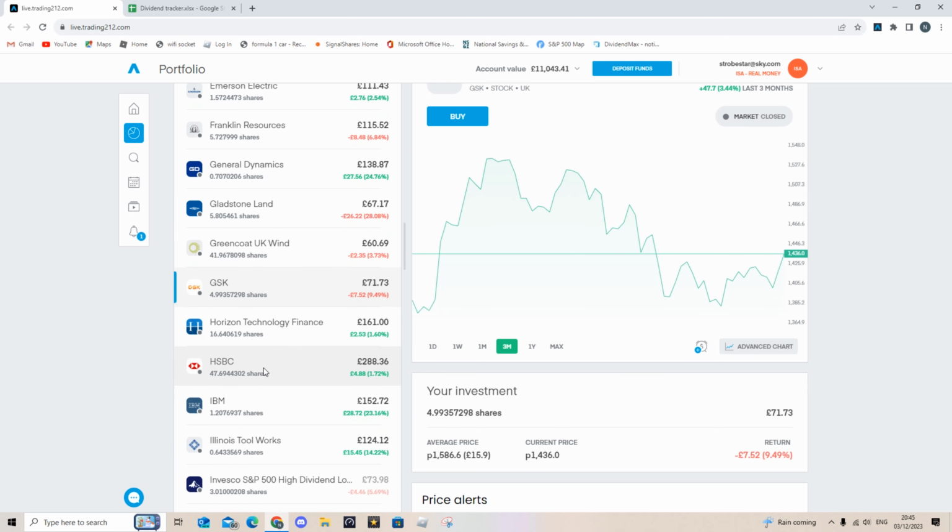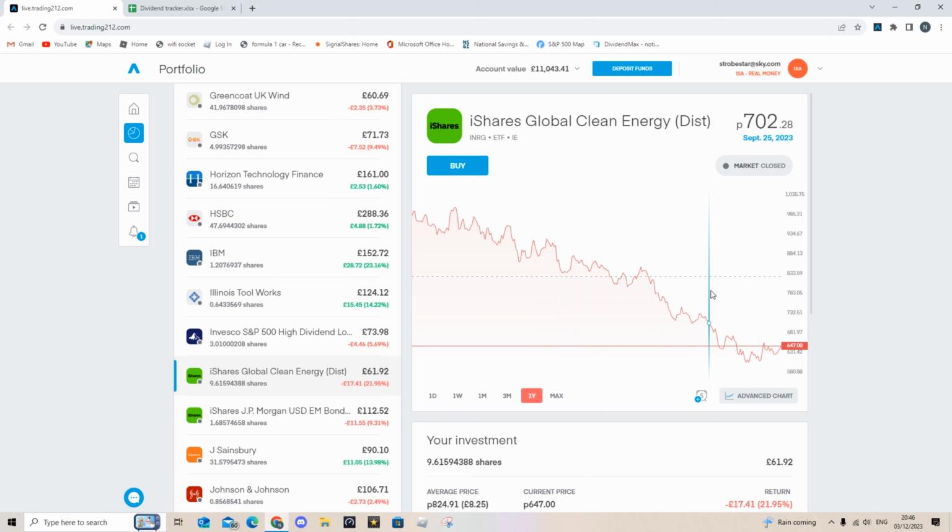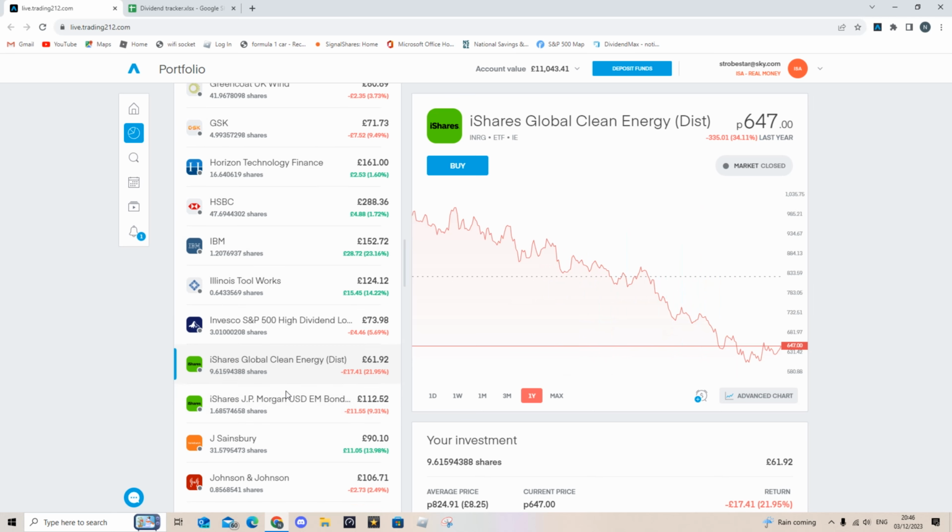Global Clean Energy ETF kind of had its day. I think I'm going to move this to the sell pie, because I bought it because I'm really into greener energy and stuff, but this isn't performing and I shouldn't really invest on emotions. So yeah, I think I'm going to sell it. Holding me back.